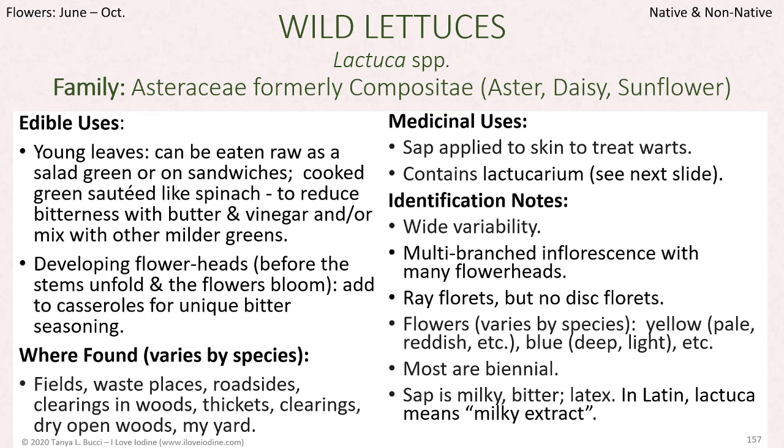Another way we can eat it is the developing flower heads, and that's before the stems unfold and the flowers bloom. Now, the one I have growing that we're going to be seeing, it's an annual, and it will just sprout up out of nowhere, and then it will go into its seeding stage very shortly. Most of them will flower from June to October, depending on the species. I usually expect where I live to see the prickly lettuce starting to flower by July. Maybe a little bit earlier, depending. I think this year will be a little bit later because it's been a little colder. It's currently the end of May, so we'll see where things are whenever we go outside.